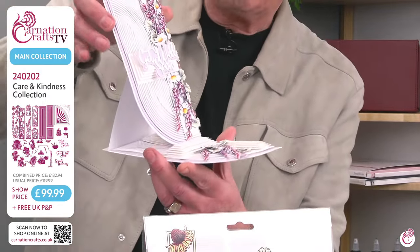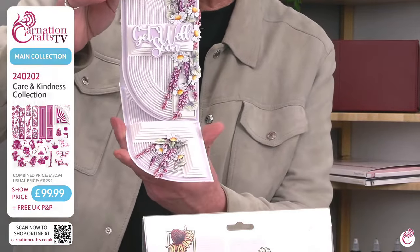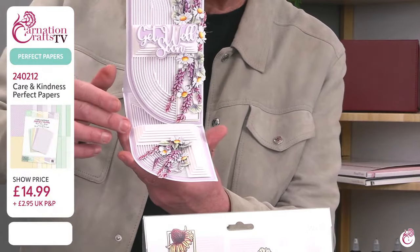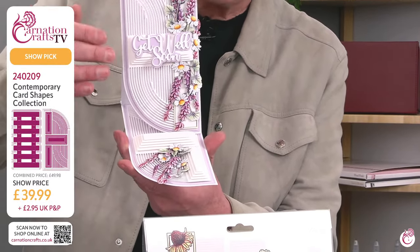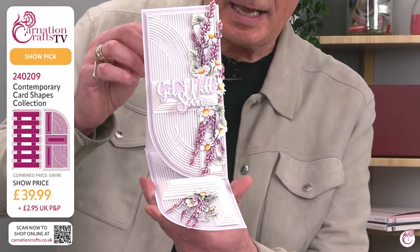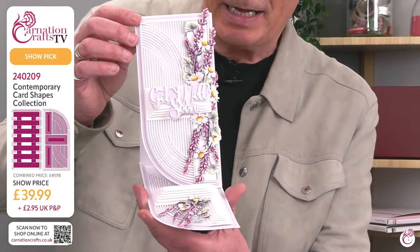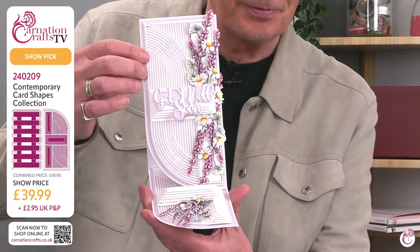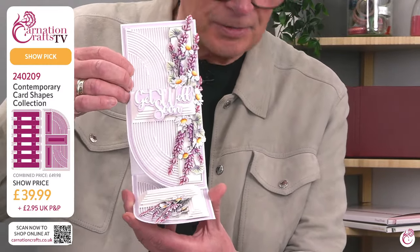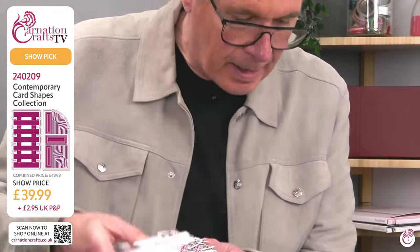And then we've got something a little bit more serious, I suppose, but such elegance and sophistication. Look at these layers on this stepper card. But look at this die. Now, this die isn't in the main collection. It is available as a separate die set, which we'll come onto in a second. But that's getting me really excited. It looks like a harp string. It really, really does. Beautiful. Very sophisticated indeed. Janine Dawson's done that one. Nice one, Janine.